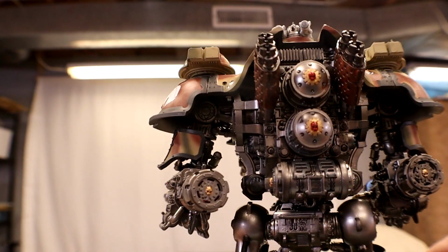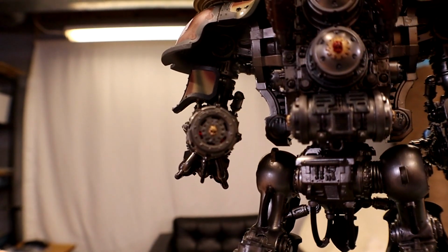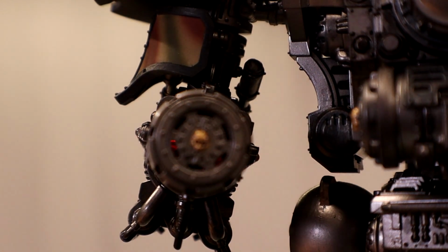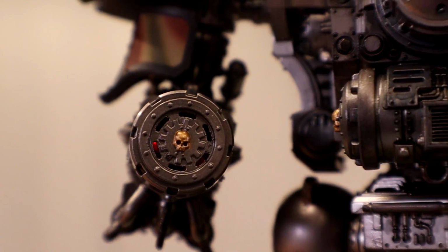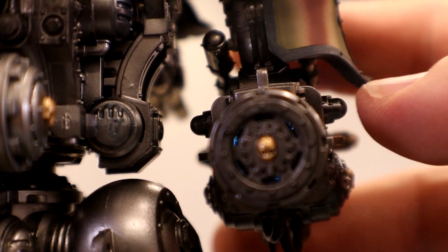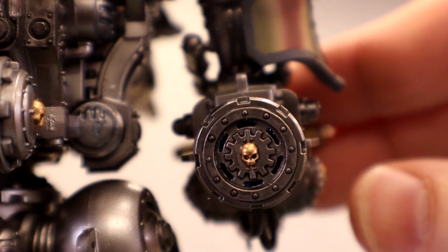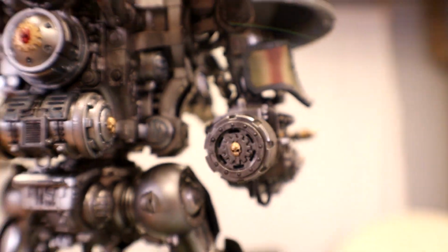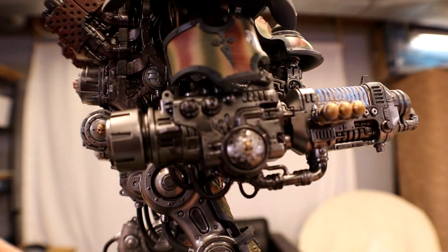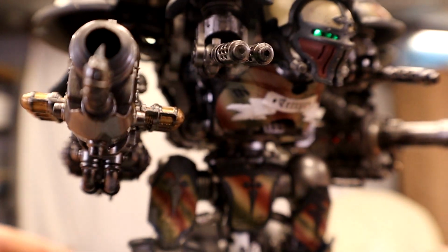On the back where I did the vents, I don't know if we're going to be able to see this here. Yeah, you might be able to make it out. You can see the little red LEDs just barely poking out through there. It's a nice kind of reflection. And then the plasma rifle, same in the back right there. There's some blue just kind of poking out here and there. So that kind of took this thing to the next level. I think this helped the build a lot.